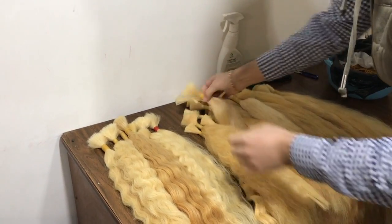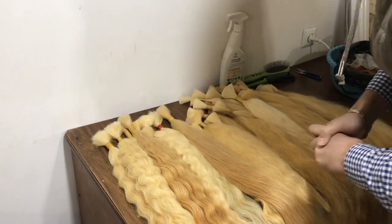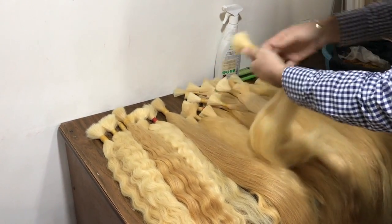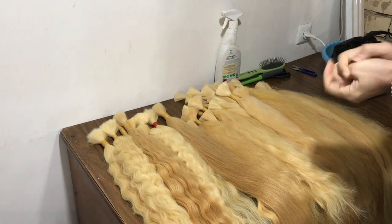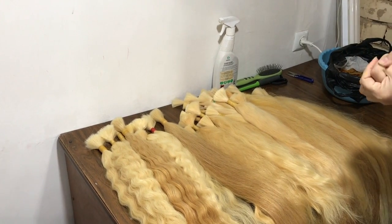This is more like straight. So these are the wavy blondes. Now you're placing an order, I will try to find you a bit more. We have about 15 plus kilos of blondes right now in stock.